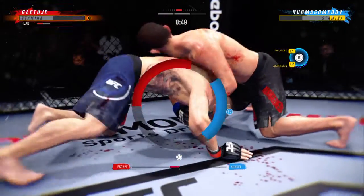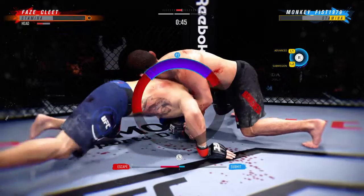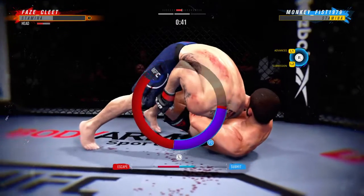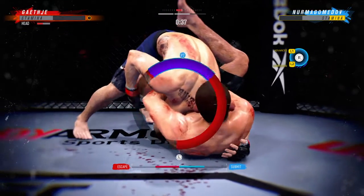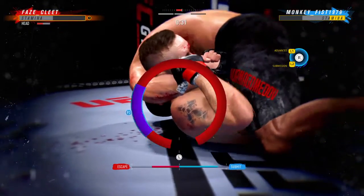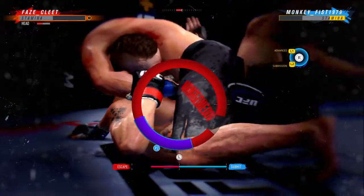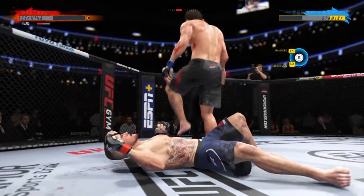Nurmagomedov's got his hand looking for a guillotine. A guillotine. Get a finish here. He's gone. He's gone. He's gone. And that will do it. Oh, my goodness.